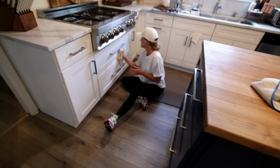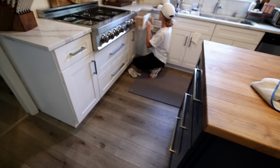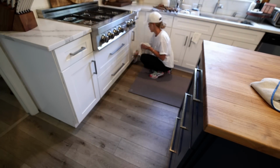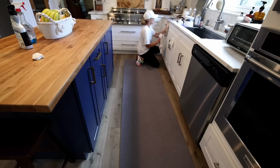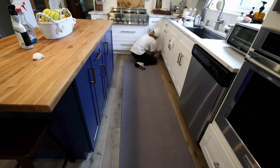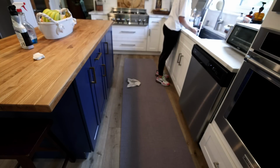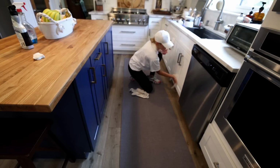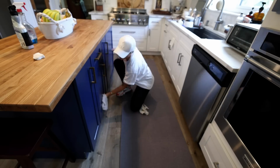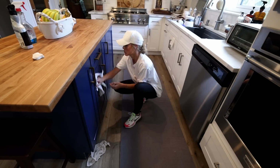I want to ask you, when was the last time you went through and wiped down all of the outside of your cabinets, including the handles, the drawers, underneath, every little edge of your cabinets? You will be amazed how dirty your cabinets are. When you actually get down there and start wiping them down, it will amaze you when you see all the food and the drips and all the dirt and grime. It's pretty disgusting, and it'll make you want to do this way more often.